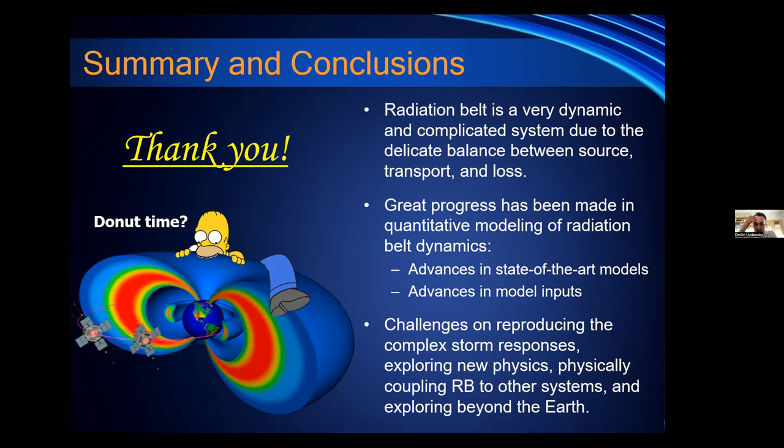One direct thing is the magnetopause shadowing effect I mentioned. Usually during a very strong shock, the high dynamic pressure pushes the magnetopause way in. The magnetopause can even cross the geosynchronous orbit, within 6.6. When it pushes in, it just washes out the radiation belt electrons outside.